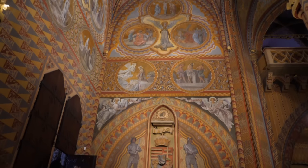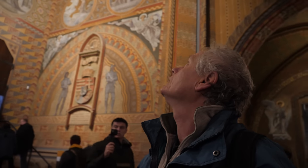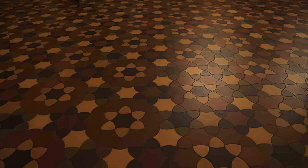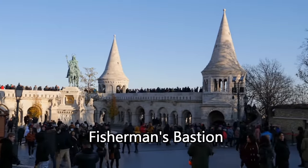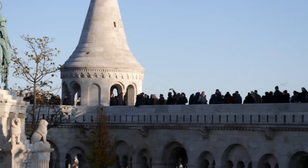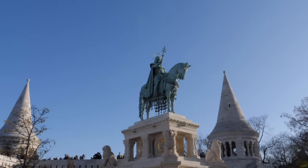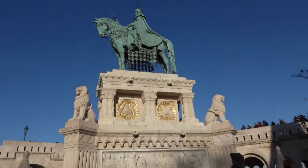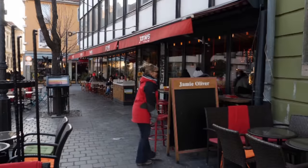Every inch of the walls in this church are painted. Even the floor's coloured. It can get quite busy up here at certain times of the day, but it's such a lovely area, you'd have to expect that. And Jamie Oliver's got a restaurant up here.